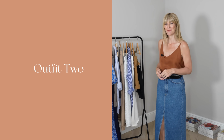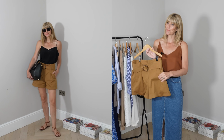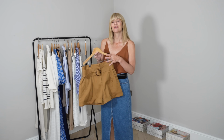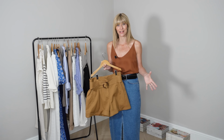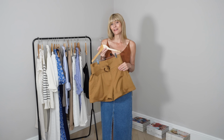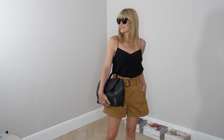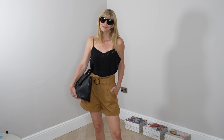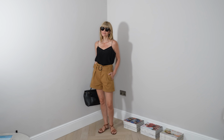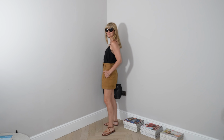Next up, I styled the camisole with a new addition to my capsule wardrobe, one beautiful pair of camel shorts. Now you might recognize this pair of shorts as I have the exact pair in an ecru shade, but once I got them in the camel, I knew I had to add these in too. I love this shade. I think it just looks very rich in tone. It tends to make outfits look more expensive than they are. It's not a shade that's going to date, no matter whether you've gone pretty dark or light with camel in your own wardrobe. So for all of those reasons, these had to come in.